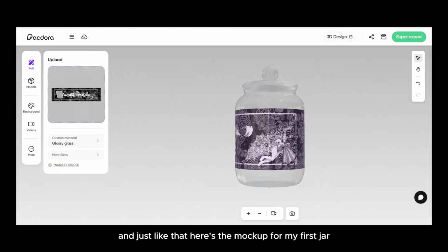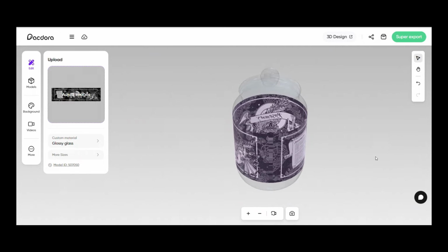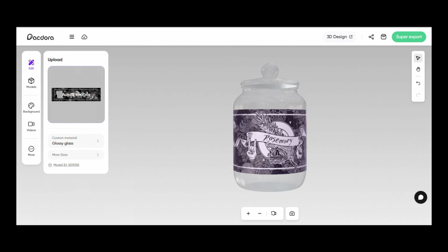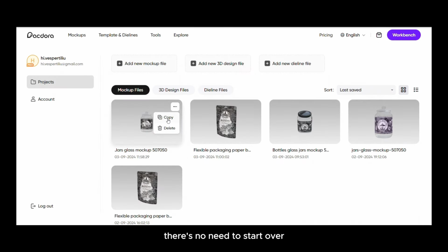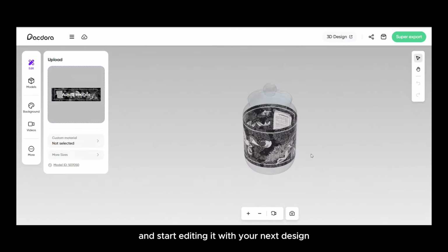And just like that, here's the mockup for my first jar. To proceed with the other designs, there's no need to start over. You just need to go back to your workbench, copy your project, and start editing it with your next design.